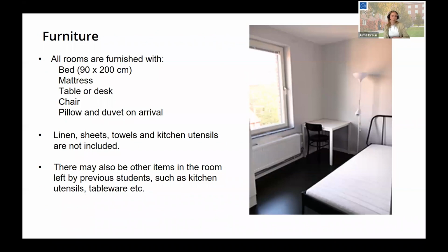All types of housing have a basic set of furniture, including a bed, which is 90 times 200 centimeters, a basic foam mattress, table, and a chair. On arrival at KTH Entré, all new tenants will receive a new bed kit as a gift, consisting of a pillow and a duvet. Please note that linen, like sheets and towels, is not included, nor are kitchen utensils. But sometimes there may be items left by the previous tenant.